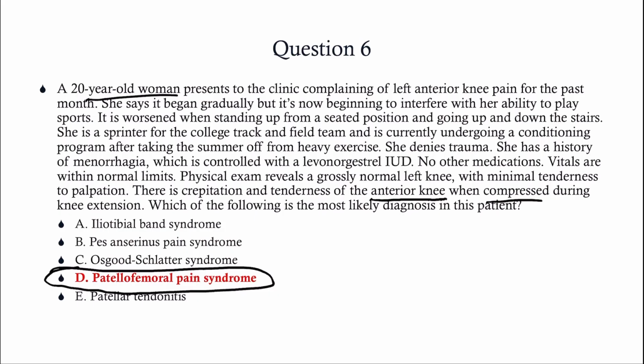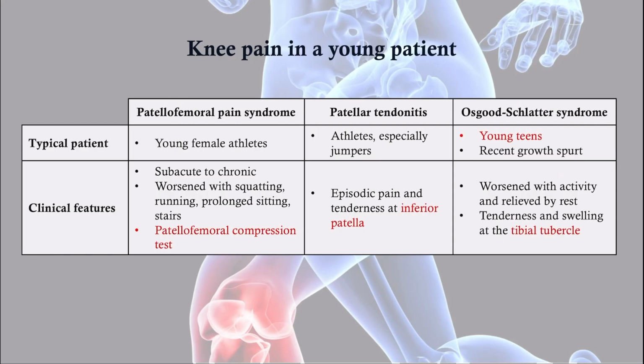Now, another thing that you may have been thinking of, let's say we take out anterior knee and say leg pain, and it hurts when it's touched or compressed. Then what would you be thinking of, especially with this history of being a sprinter and taking time off and undergoing a conditioning program, a sudden increase in exercise? What if it was anterior leg pain? You better start thinking of stress fractures, especially in a young woman.